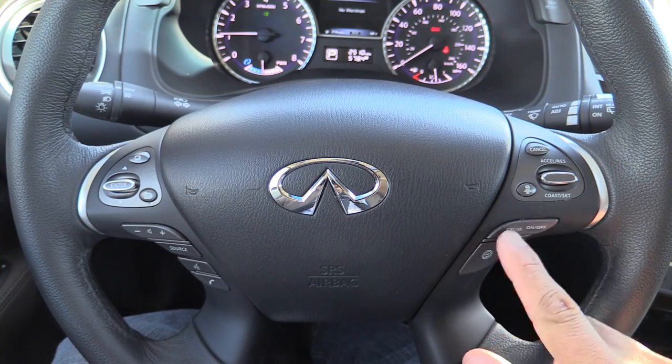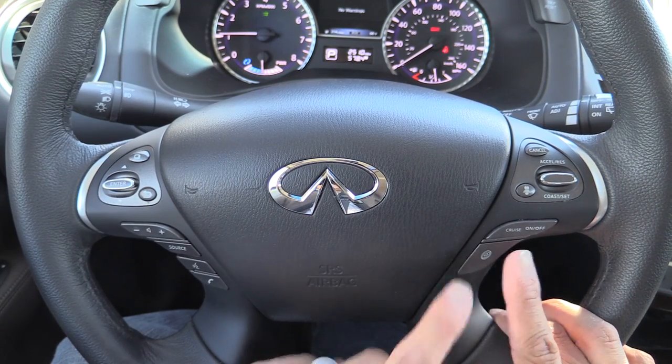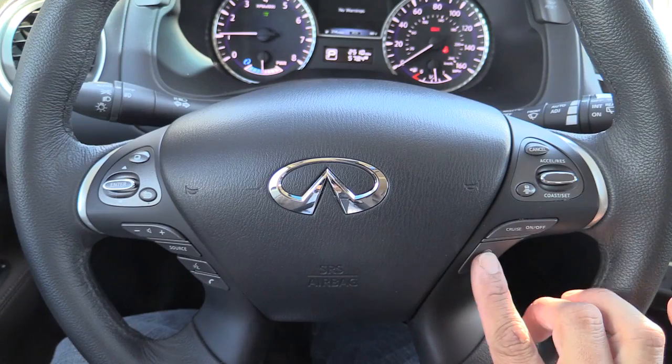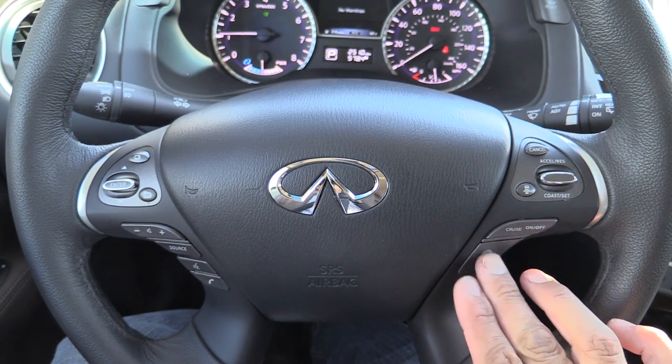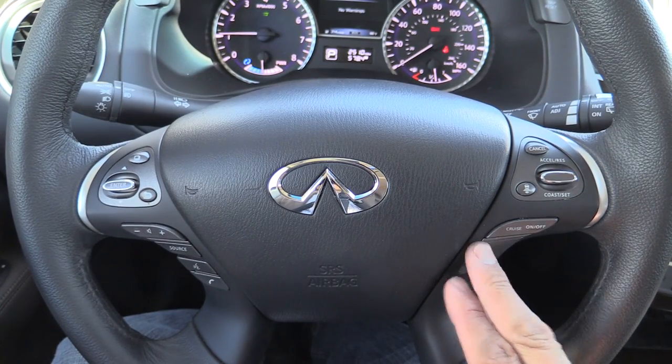And over on this side, we have our cruise control on-off button. And this button right here turns on and off the dynamic safety systems that your vehicle may or may not be equipped with. Ours has all of those safety systems, pre-collision warning, blind spot intervention, etc. And you can activate and deactivate the intervention part of those systems with this little button right there.